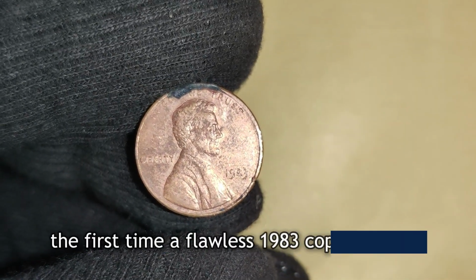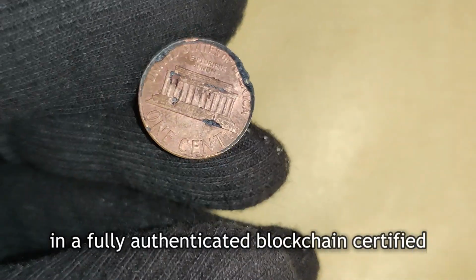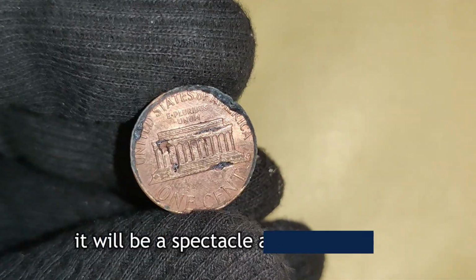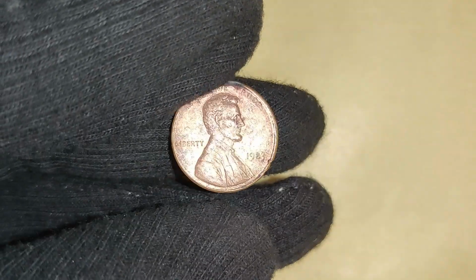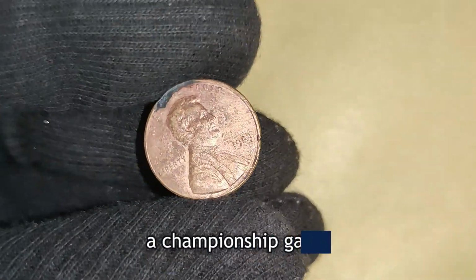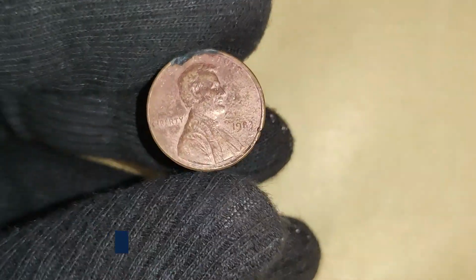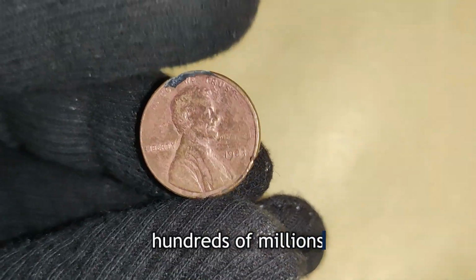Imagine the first time a flawless 1983 copper cent is offered at auction in a fully authenticated, blockchain-certified, AI-graded holder. The event will not simply be a sale, it will be a spectacle, a global moment broadcast live, drawing millions of viewers. News outlets will cover it as though it were a championship game or a royal wedding. Social media will buzz with excitement, hashtags trending worldwide as people marvel at the idea that a penny could command hundreds of millions.